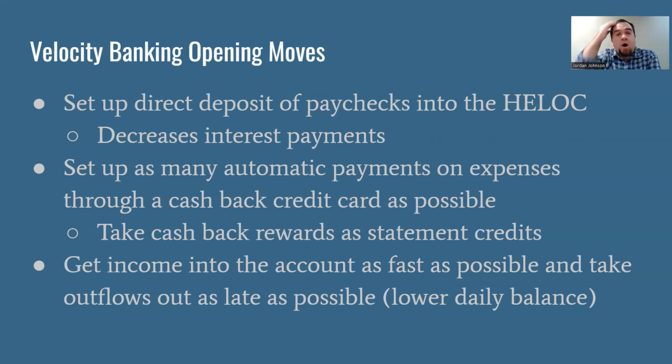And then set up as many automatic payments on your expenses through a cashback credit card as possible. Whenever you pay on a cashback credit card for things that you normally would pay for, now we're not talking about extra things, but if you know every month you're paying a certain bill and you can pay it on a credit card and get 2 or 3% cash back, you can save a little money that way. And then you can also delay when you actually have that money leave your bank account by 15 days sometimes, 20 days sometimes, depending on when your credit card is due. And then take those cashback rewards as statement credits so that you can reduce the balance without it coming out of your HELOC. So your goal is to get income into your account as fast as possible and take outflows out as late as possible, so you have a lower daily balance.